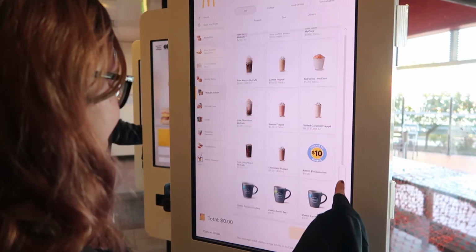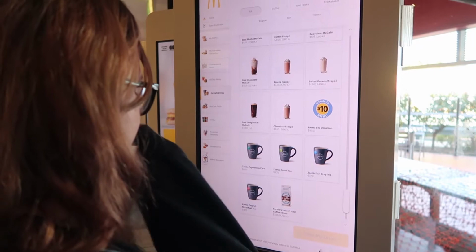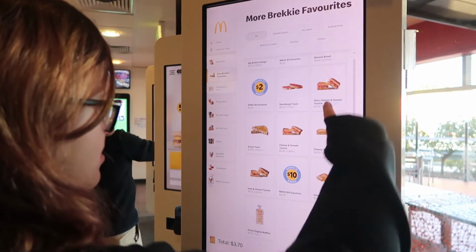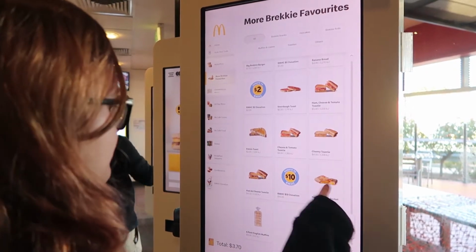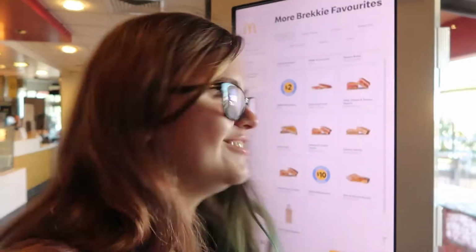Breakfast is hard because there weren't a lot of options, healthy wise. Even though in Australia we have a McCafe option, there wasn't a fruit salad or anything I could have for breakfast. It was all toast or toasted sandwiches or McMuffins and hash browns, stuff like that. I also found that the cafe food was just as high in calories as the food from the regular McDonald's fast food menu.